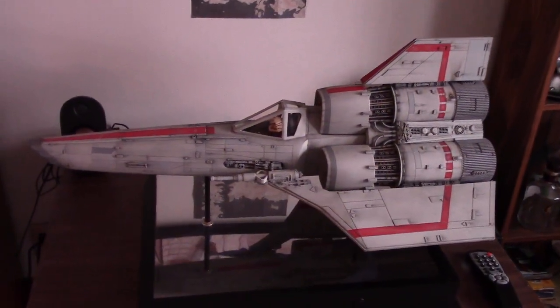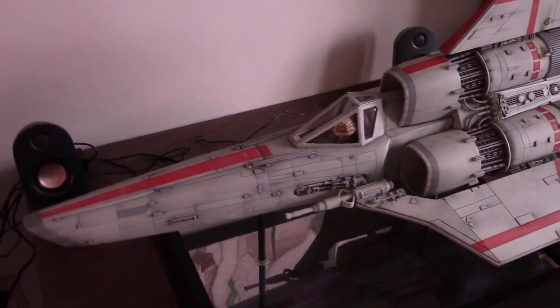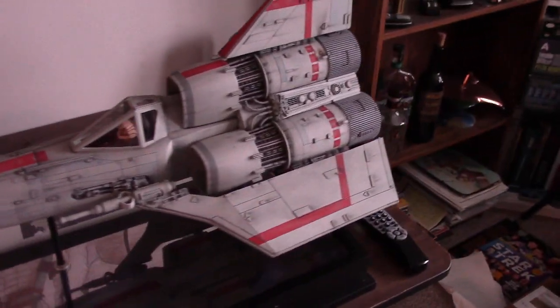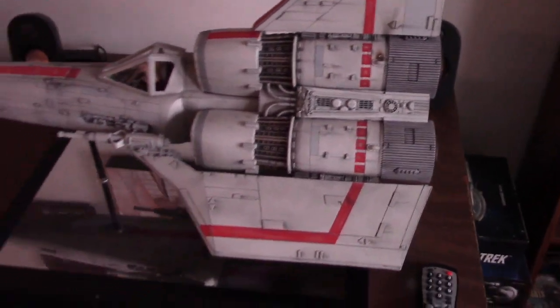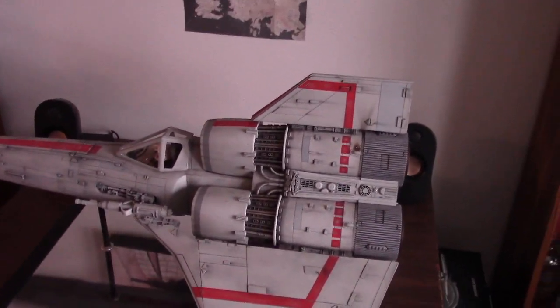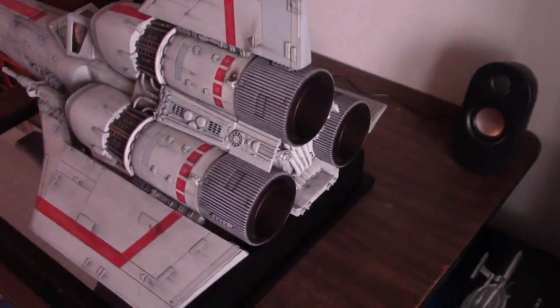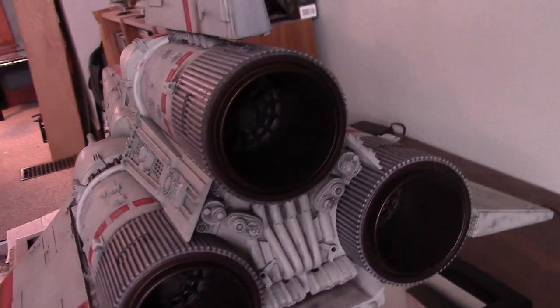Hey, hi everybody, and welcome to the video finale of the Viper from Battlestar Galactica. This baby is a big one, 31 inches of resin, and weighs in at 12 pounds. Definitely got some weight to it.